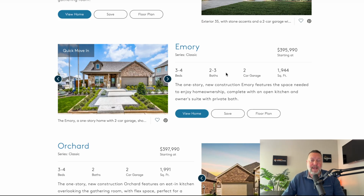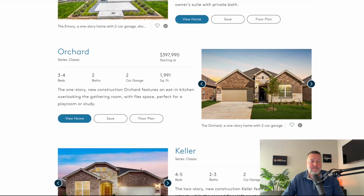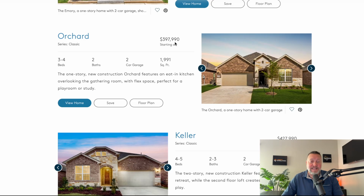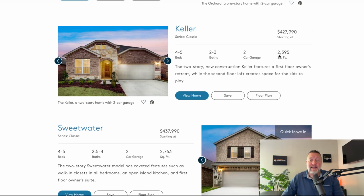You can add a 3rd bath. 2-car garage, 1,944 square feet. That square footage will go up as you add bedrooms and bathrooms. The Orchard is at $397,990. 3 to 4 beds, 2 baths, 2-car garage, 1,991 square feet. The Keller, we got quite a few here. $427,990, 4 to 5 beds, 2 to 3 baths, 2-car garage, 2,595 square feet.